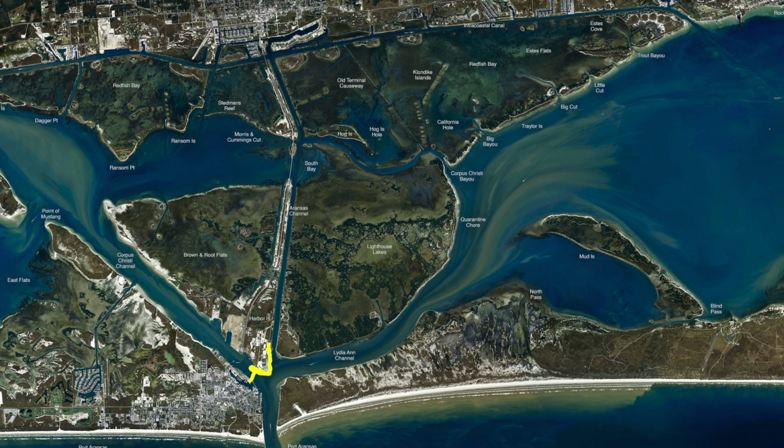The only deal with the flounder is they shut the season down November 1st, so you can catch them, but you can't keep them. So all around this Fina Docks and Harbor Island, still been holding good fish. Early in the morning, late in the evening.